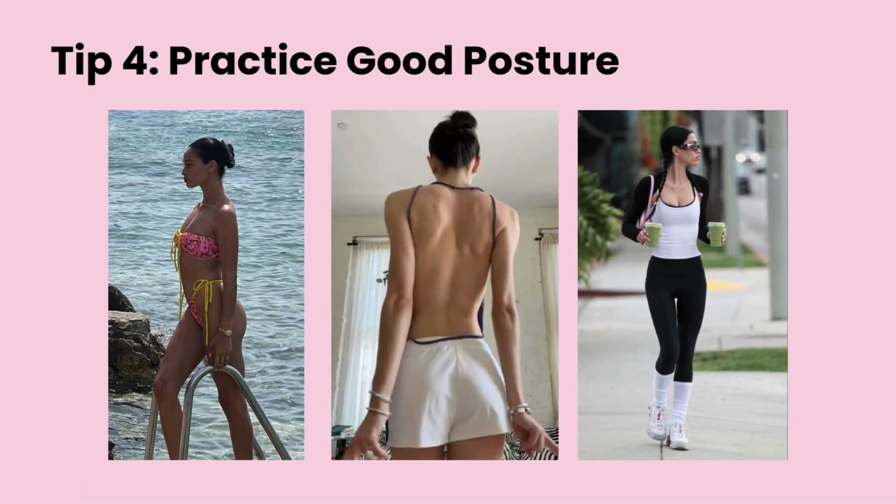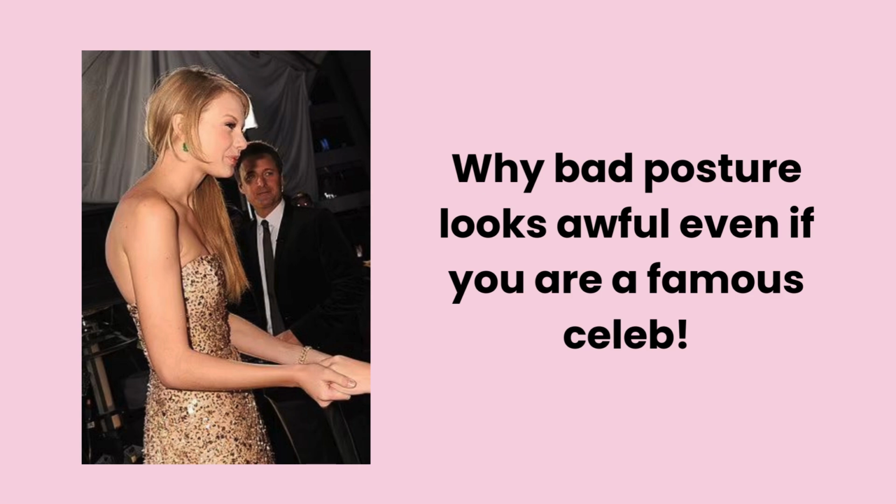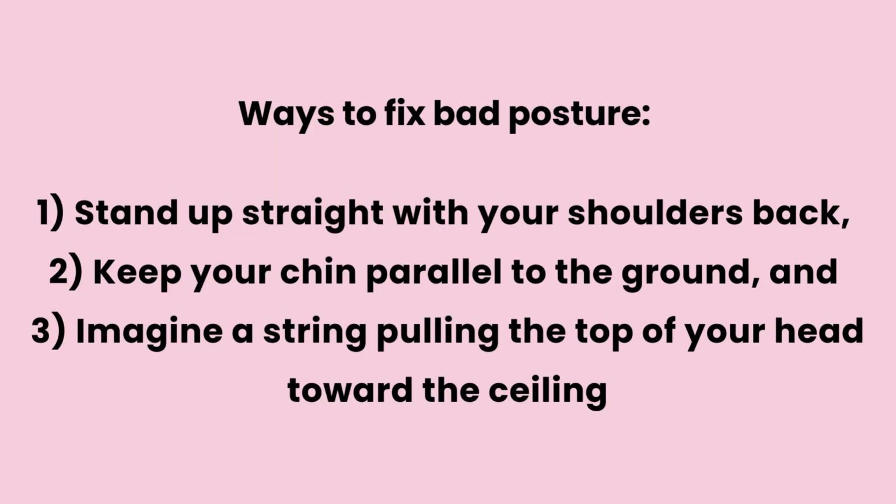My fourth tip, which most people do not care about, but it's so important, is to practice good posture. Why? Because bad posture looks awful. Even if you're a famous celebrity, trust me, it will make you look insecure. So here are the ways to fix bad posture. Stand up straight with your shoulders back. Keep your chin parallel to the ground. And imagine a string pulling the top of your head toward the ceiling.